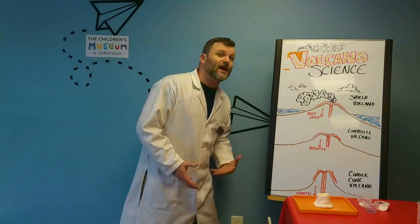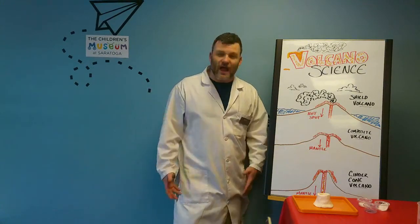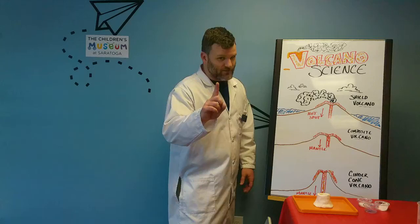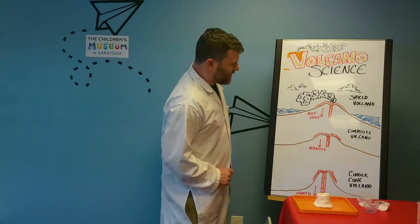Now, there are several different kinds of volcanoes. There's the shield volcano, which is synonymous with things like Hawaii. It's really slow-moving lava. And you can actually walk up to it and study it relatively easy. You do have to be careful though. Don't try that at home without being an expert. But yeah, shield volcanoes are one type.